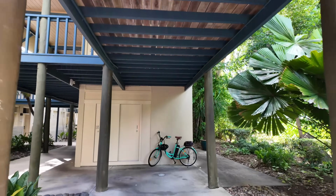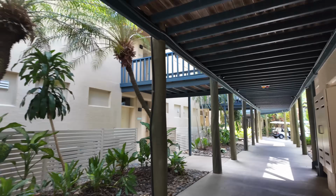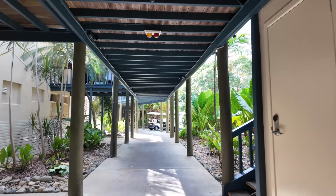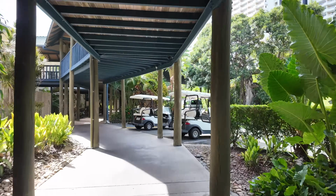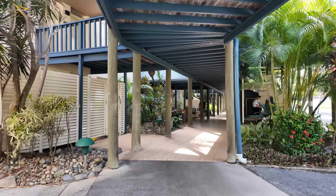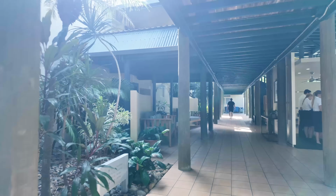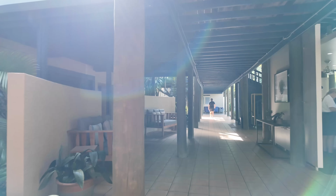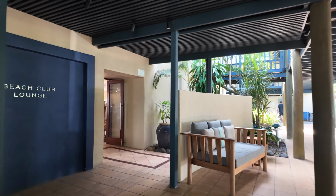So this is at the front of the hotel now, so just walking along through this main covered area takes you to reception, also a small car park for buggies, there's another one as well, and you can also get into the beach club lounge from there. So there's reception on the right hand side, and then your entrance into the beach club lounge on the left.